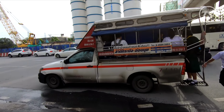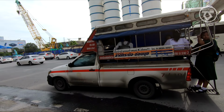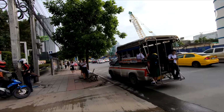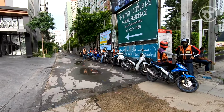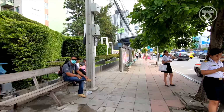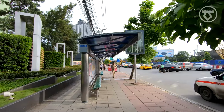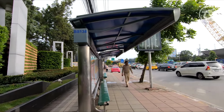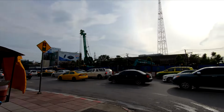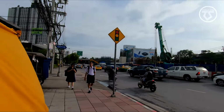And this is the songthaew that I'm talking about. It goes through the inner parts of the road where the main buses couldn't go. We call them songthaew. And we also have motorbike taxis. Motorbike taxis, they can take you around. It's much faster than the songthaew. So if you want to go to your destination much faster, you can take the motorbike taxi. You can see right there, they're building the station and the beams for the monorail system.